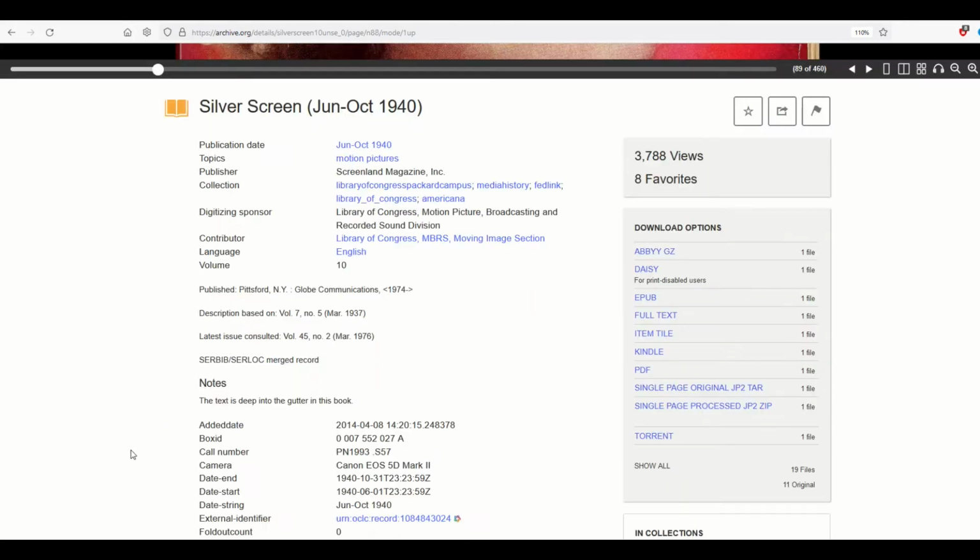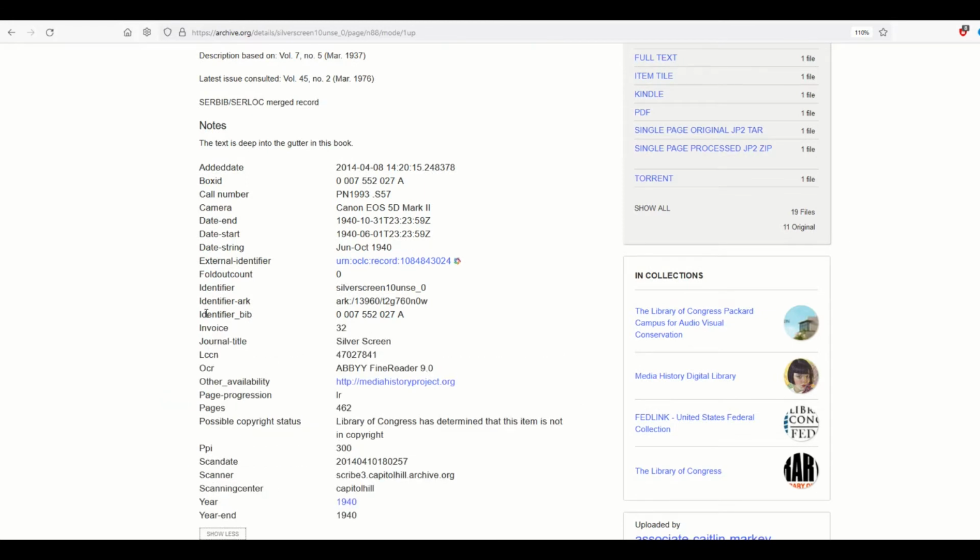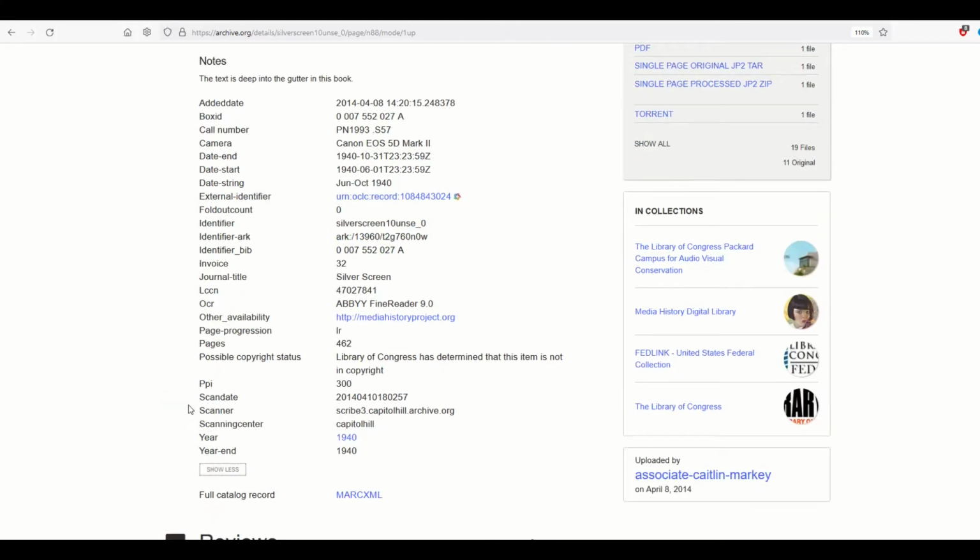here. And to find the copyright identifier, I'm just going to go right down here to where it says Show More, and that's going to pop open some more text, and we can see here possible copyright status. The Library of Congress has determined that this item is not in copyright.